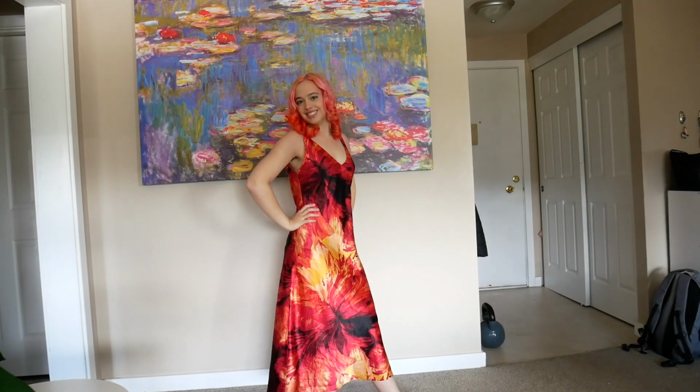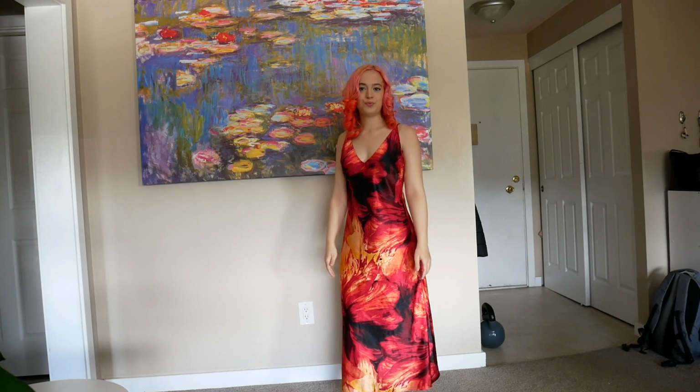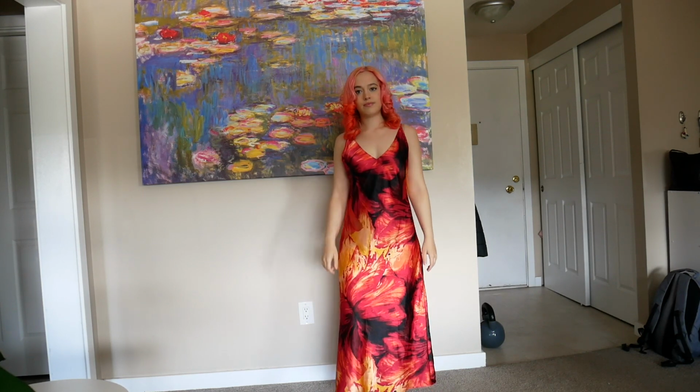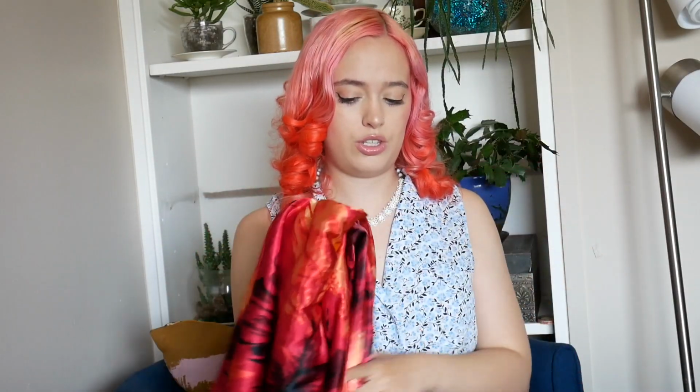Wow, it looks really vibrant on camera. I would say it looks more toned down in person, but that would be a lie. I would say it looks a little bit less neon and the darks look a little less dark, but I could just be deluding myself. But I thought this was really pretty and it was really, really cheap, so I picked it up. This is definitely just like a cheap polyester, but I thought it was kind of fun and vacation-y.